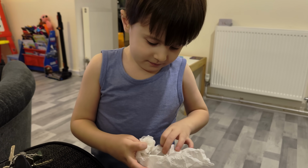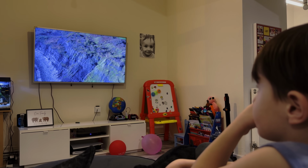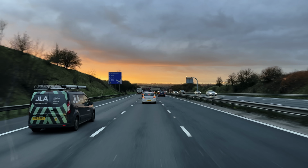Me and the motorhome are all packed up. It's been brilliant spending time with the family over Christmas and New Year. I managed to give Liam his fossil. I went to Lyme Regis to look for a fossil, which is a whole story in itself, so I'll link to that video here if you want to watch it. But Liam loved his little fossil. He loved his teddy. Now I'm going to hit the road and go see some friends. So let's do it.